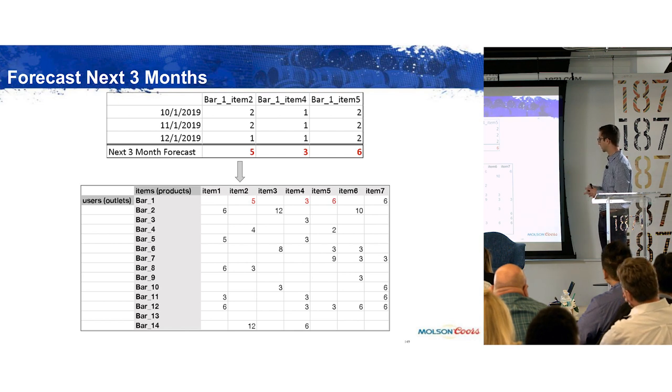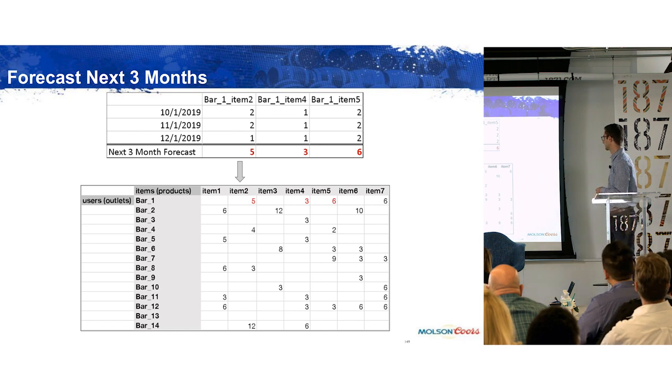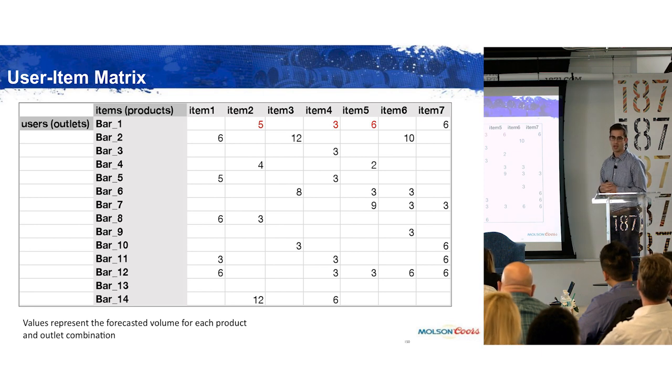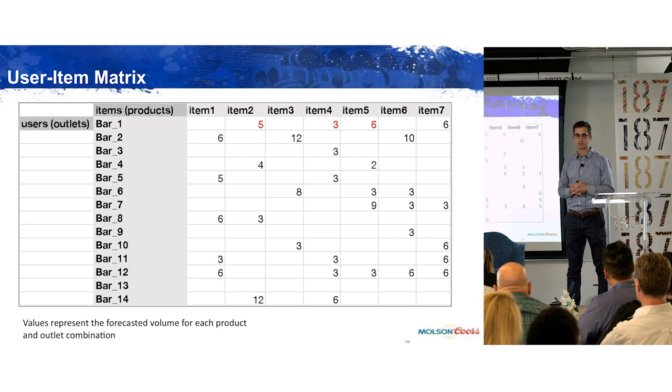So now those forecasted values could get brought down into our user item matrix, and we see that across the board in red. So we've got bar one, item 2, we're forecasting out a value of 5. So now these are the ratings that a user would give a movie in a Netflix sense. Just at a larger example, these values represent the forecasted values for each product and outlet combination. Now realistically, there's a lot of outliers. One particular outlet might sell tons of beer relative to others, so we do some normalizing of this data to bring it down onto a smaller scale.